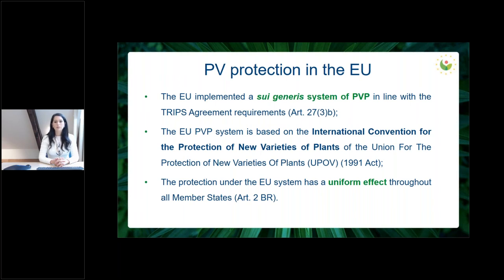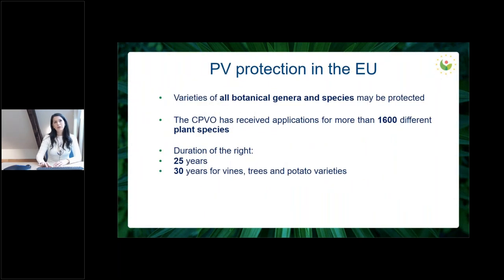We are also based on the UPOV Convention, the International Convention for the Protection of New Varieties of Plants. We saw that 2 minutes ago. And we mentioned how it's a regional system. A regional system means that one right is registered at the CPVO, and then that right has a uniform effect in all the 27 member states of the European Union, in the same way as it happens with community designs and European Union trademarks. Or, for instance, the IP rights in the Benelux area, which are valid for the three countries of the Benelux.